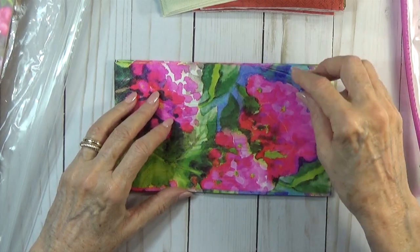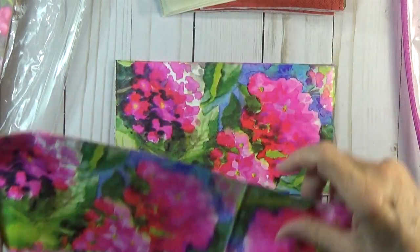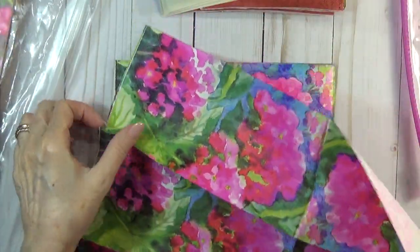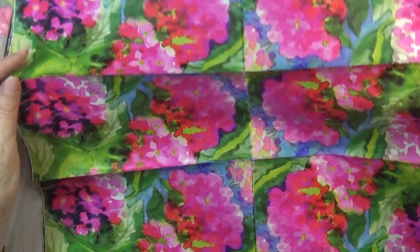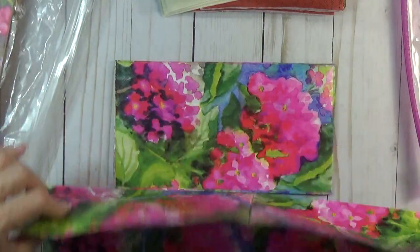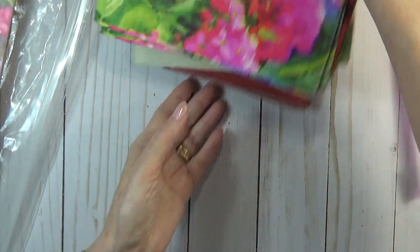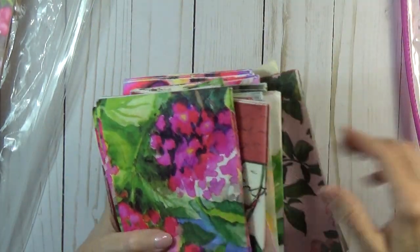And one more, I believe, yes. This is another one that is just a delight. So I'm sharing the bounty. So that is 4 each of 11 different patterns.